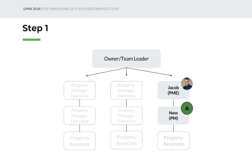Now, one of the things that I want to make very clear to you here is your existing property managers aren't automatically PME when you're rolling the structure out. They're all property managers. So you'll have to go through and find out which of those are actually leaders and can step up into a property manager executive role, and which ones are just great property managers that probably should still remain a property manager. And there's a place for both of them in the business.